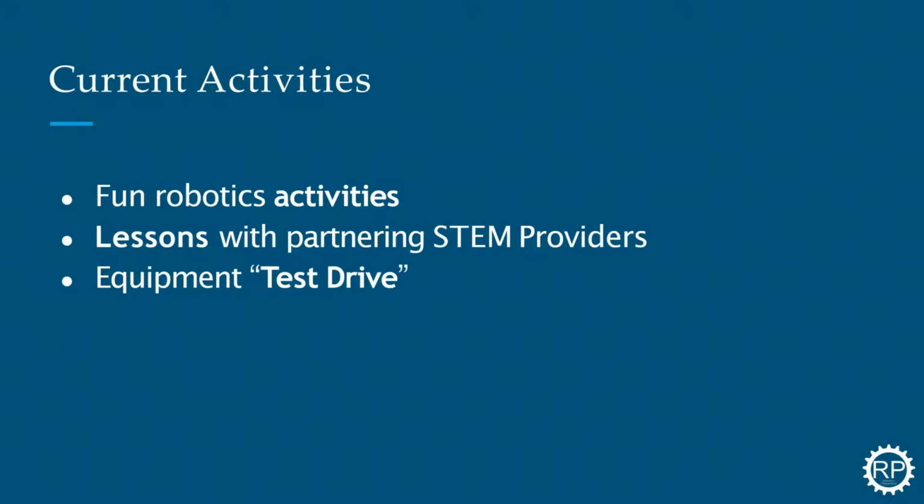And now Sally is on her holidays. She just wants to have a play with robots. She doesn't want to go through another lesson again. She just wants to be able to relax and have a bit of fun. She can come to us because that's exactly what we do. We provide fun and engaging robotics and engineering activities.